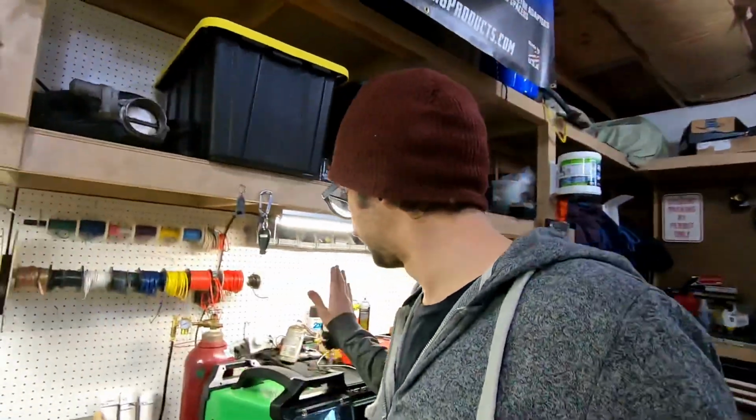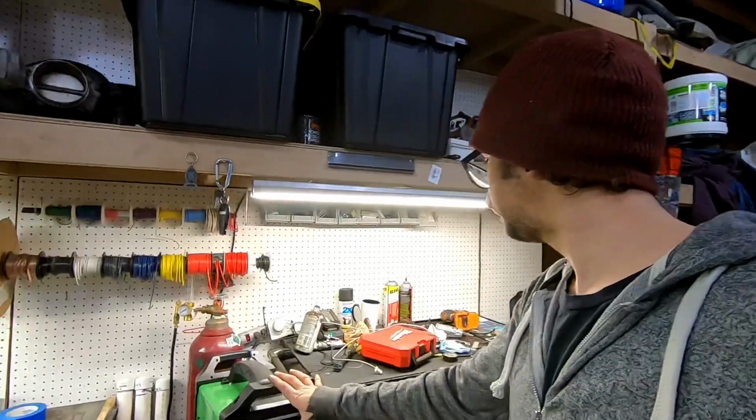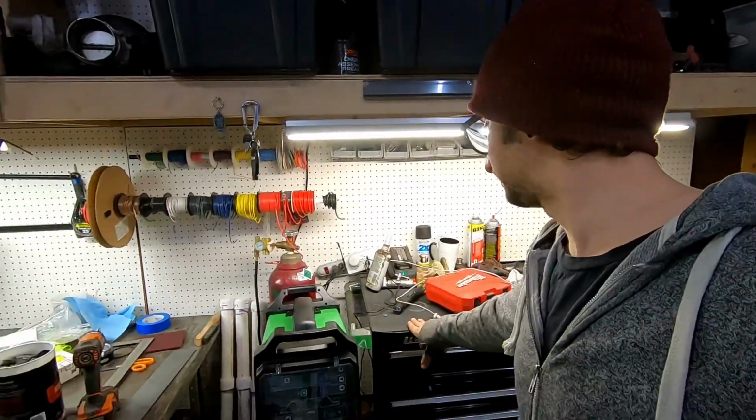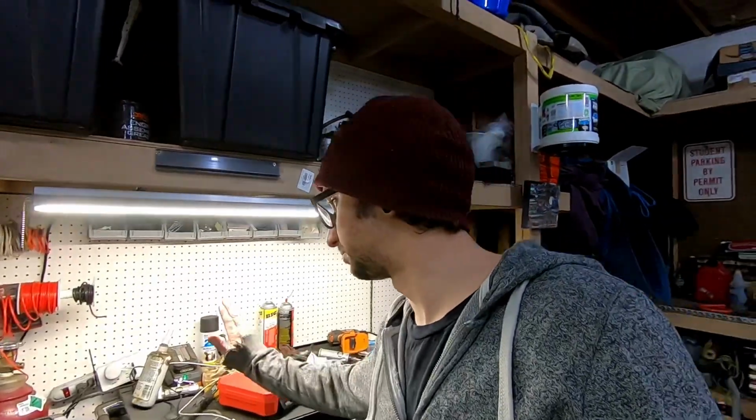Then we're also going to be bringing the welder with us. So we got room in there for the welder. And then, like I said, this toolbox will fit right underneath the tire rack that's up against the wall. So we're going to just bring this whole toolbox with us when we go to the track too.